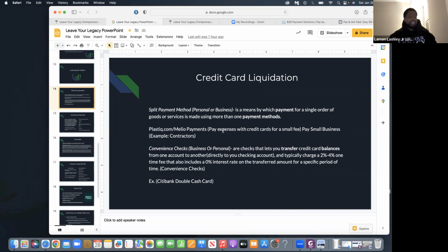Now I pretty much just liquidated $3,000 off of this credit card, and I have this $3,000 in my checking account. I can now go to the ATM, I can walk in the bank and now have access to these $3,000 of cash that was initially on a credit card. So that's the third way that we can liquidate a credit card that I want to share with you guys.